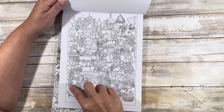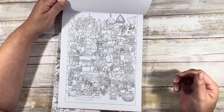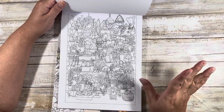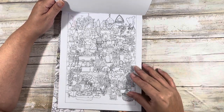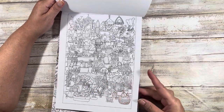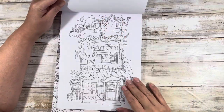I think because there are a variety of shelvings, I guess you could say, then this would be really interesting in a rainbow scale. Even though succulents are usually in greens and taupes and neutral, I mean, it's your coloring book. You can do whatever you want. But I think this would be very stunning completed, although it would be quite time consuming.